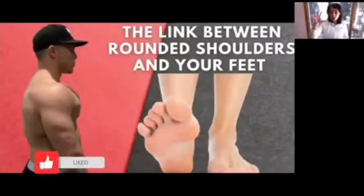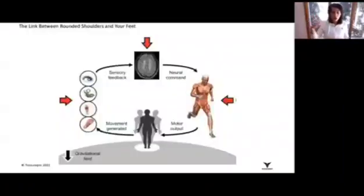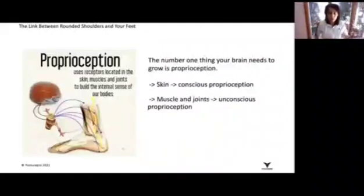In order to understand or grasp this concept as best as you can, I want to give you a visual of how your brain actually processes sensory input. So the number one thing to grow your brain is proprioception. Proprioception may seem like a fancy word. What proprioception simply means is that your brain needs to feel where your body is in space.